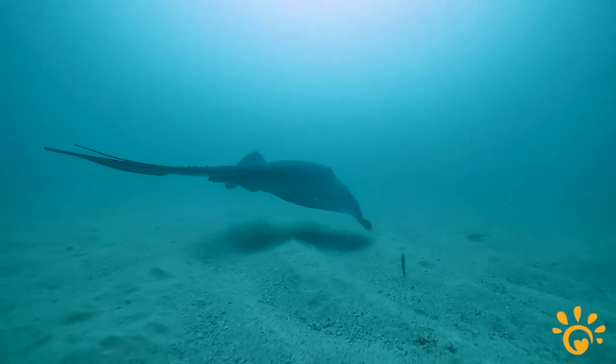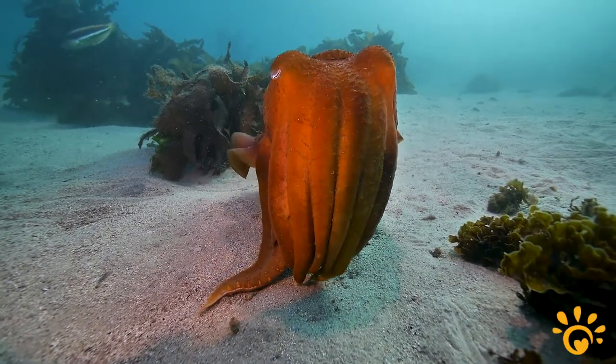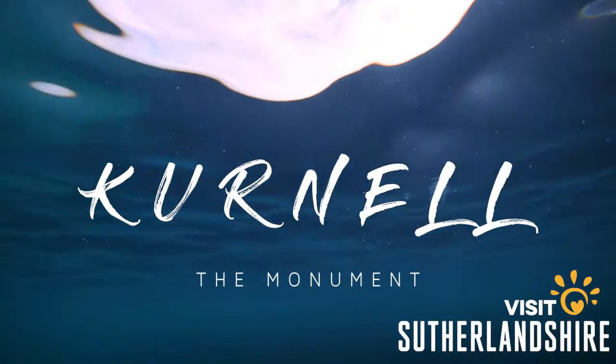Be sure to keep an eye out on the sand for large rays and cuttlefish, as well as in between the rocks for octopus. And that is one of my favourite Sydney dives.